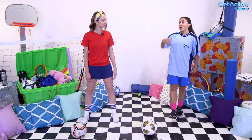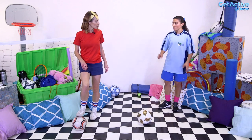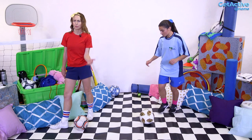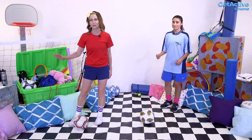Yes, definitely. But this time, I'm going to show you a kicking variation called the instep. Ooh, okay. So almost the same, big step, point your toes, but this time we're going to lean our body slightly and turn our foot. This will give us a lot more power. But remember, when we have power in the kick, you have to make sure they're not high kicks, they just roll straight along the floor. Let's practice a few times with both feet.